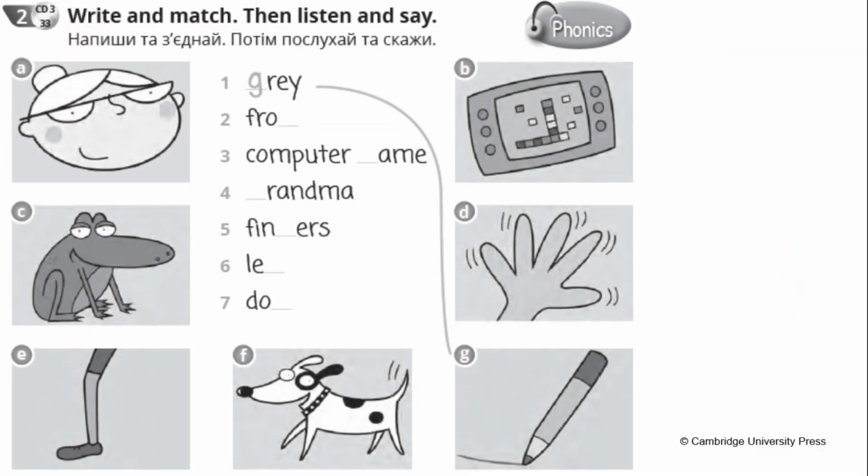Activity Book. Two. Write and match. Then listen and say. One. Gray. Two. Frog. Three. Computer game. Four. Grandma. Five. Fingers. Six. Leg. Seven. Dog.